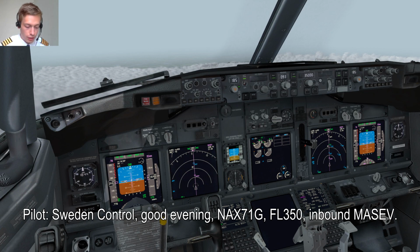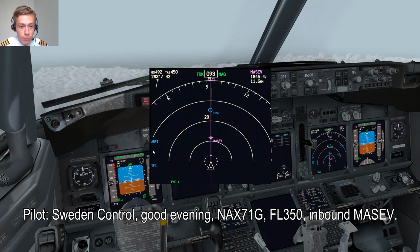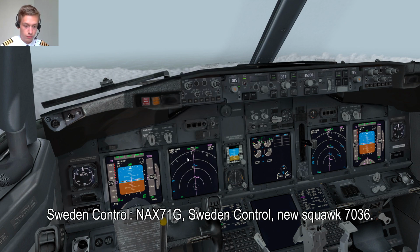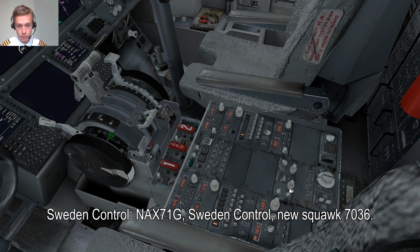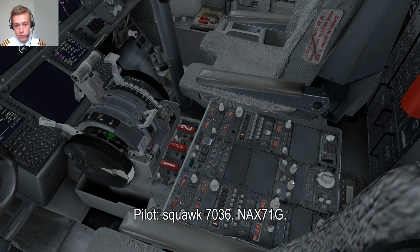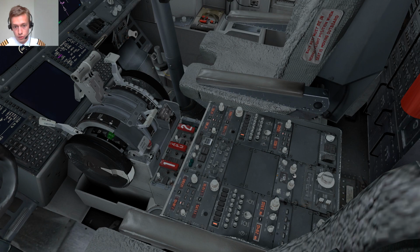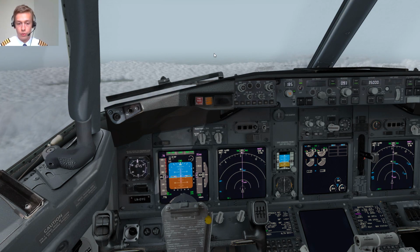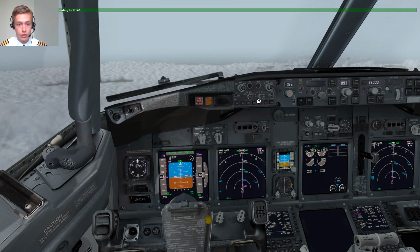Sweden Control, good evening, Norwegian Shuttle 71 Golf, flight level 350, inbound Masse. Hello, Norwegian Shuttle 7036. Squawk 7036, Norwegian Shuttle 71 Golf. 7036. Which he will use to identify us.